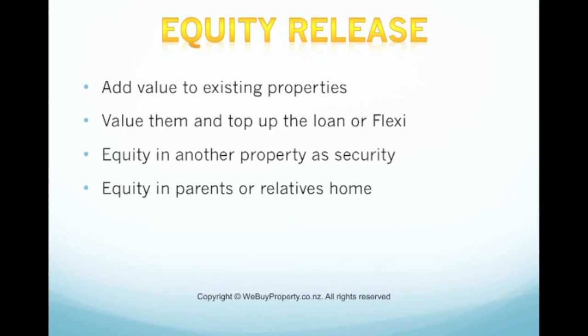Equity in parents' or relatives' home: whether the parents or relatives have equity in their own home, this could be used as assistance if they are willing to lend you some of the money. Again, going back to the joint venture strategy, to release some of the equity as cash, and you can use that in your new purchase.